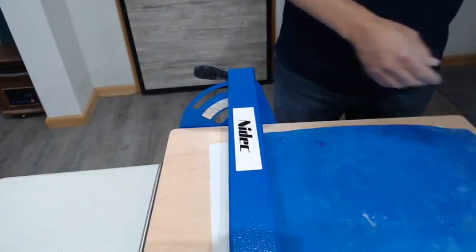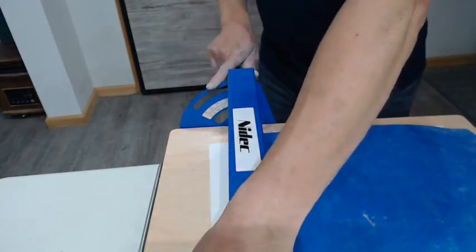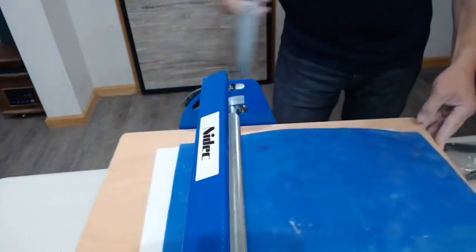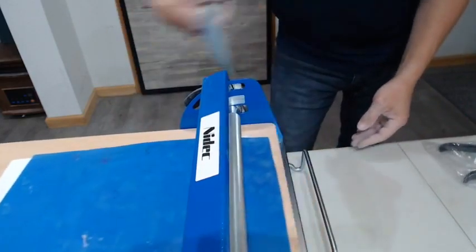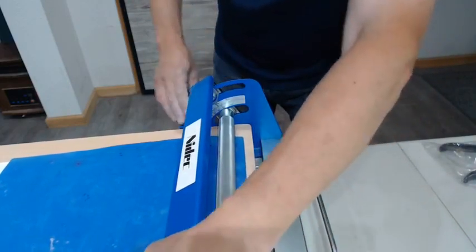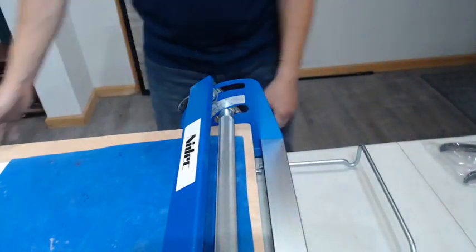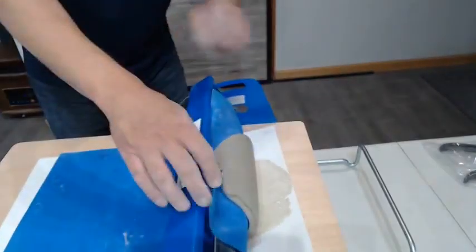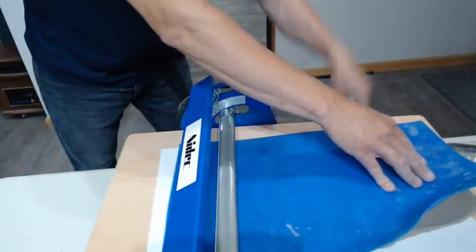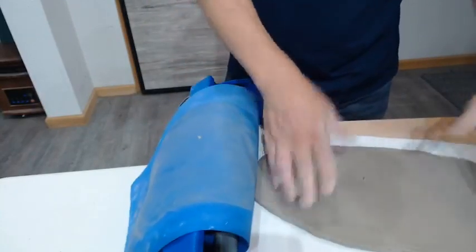I can lower this down to 3/4 of an inch, roll it back through the other way, and it will thin it a little bit more. Then I can take it all the way down to my 1/2 inch. These sections here pull out so that it keeps your board kind of level. Oops, that's kind of curling up there as I go through. I roll it back through, and now I've got a nice slab of clay that is a 1/2 inch thick.